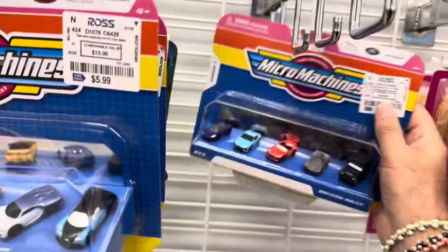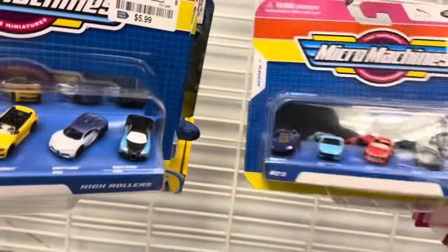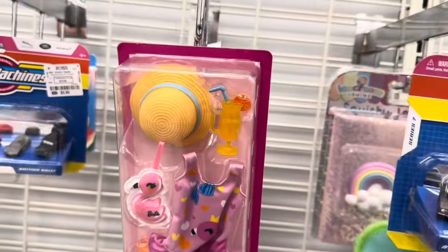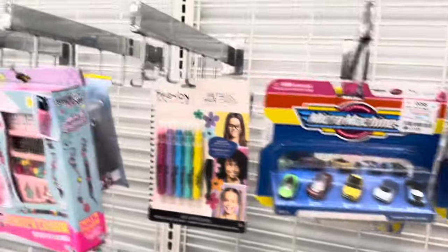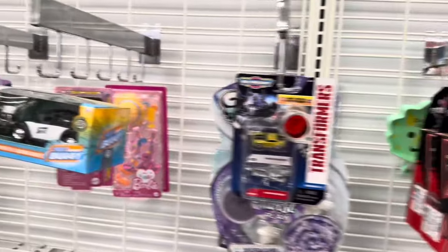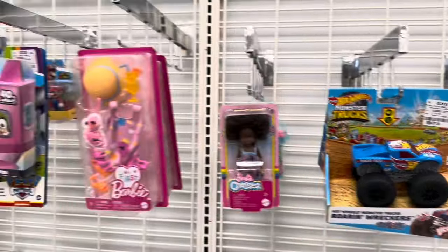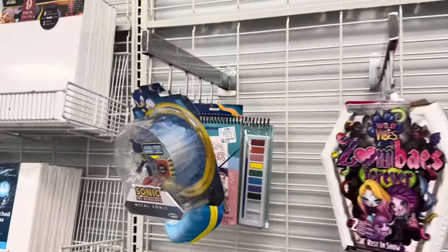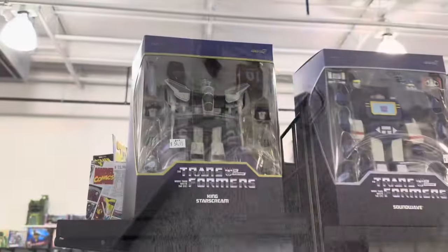And British Rally, all $5.99. So if you're into Micro Machines, check your Ross. Looks like they just done got a whole restock on those guys. Bella's still in there. Ventress, Page Punchers, the Slug Bug, Roaring Wrecker, Hot Wheel. That is it, y'all. Old Sonic hanging out here. Metal Sonic still chilling for $5.99.